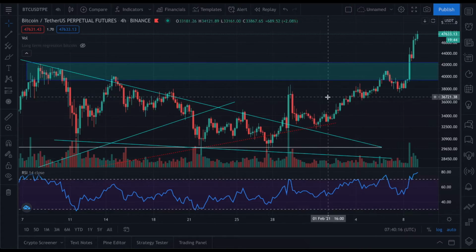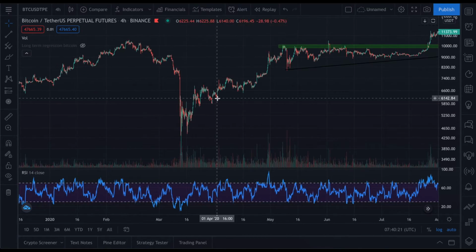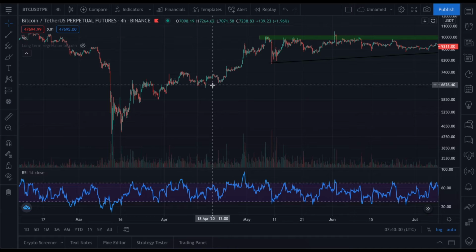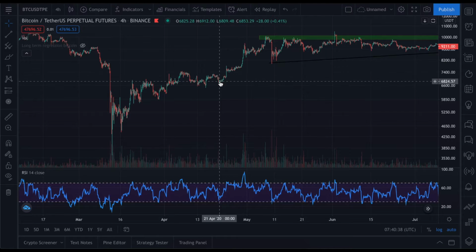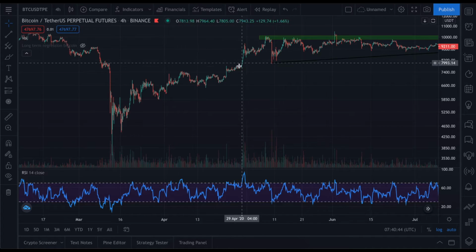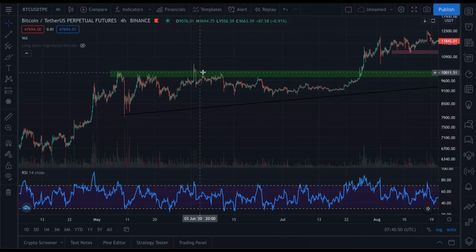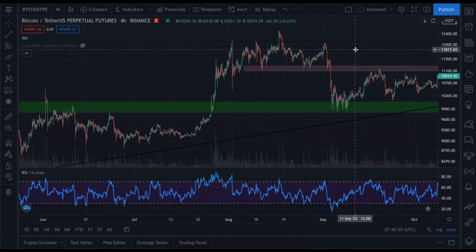Just look at what happened so far from spring 2020. Here we have the highs going up, lows going up, and we are constantly testing the resistance zone. After some point this zone has been broken and we had the impulse towards the upside. Another area, the lows are going up, another zone of resistance, and the next test, the impulse to the upside.